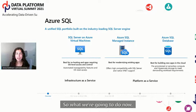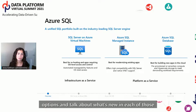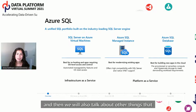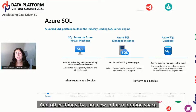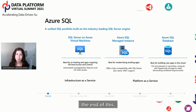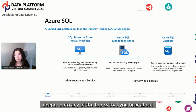So now that you have that overview, we're going to step through each of these deployment options and talk about what's new in each of those categories. And then we'll have demos along the way. We will also talk about other things that are new across Azure SQL and SQL Server, and other things that are new in the migration space. I'm going to share resources with you at the end of this so you can stay up to date, and you can go deeper into any of the topics that you hear about today.